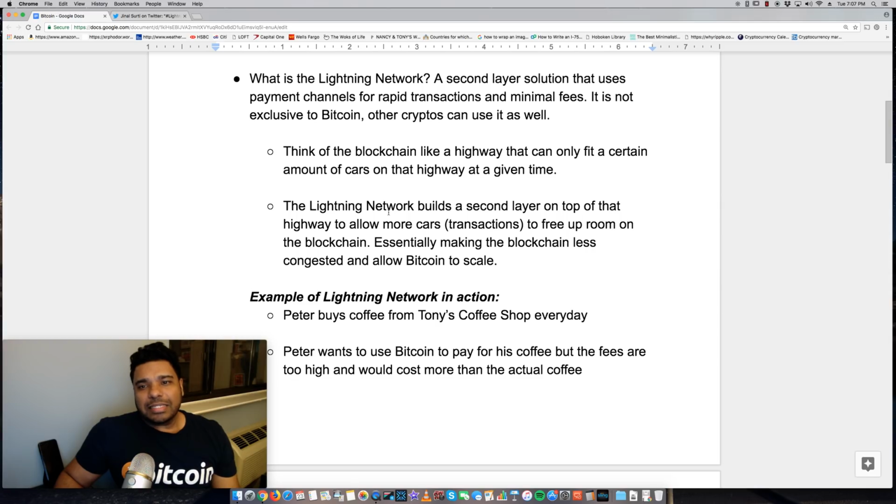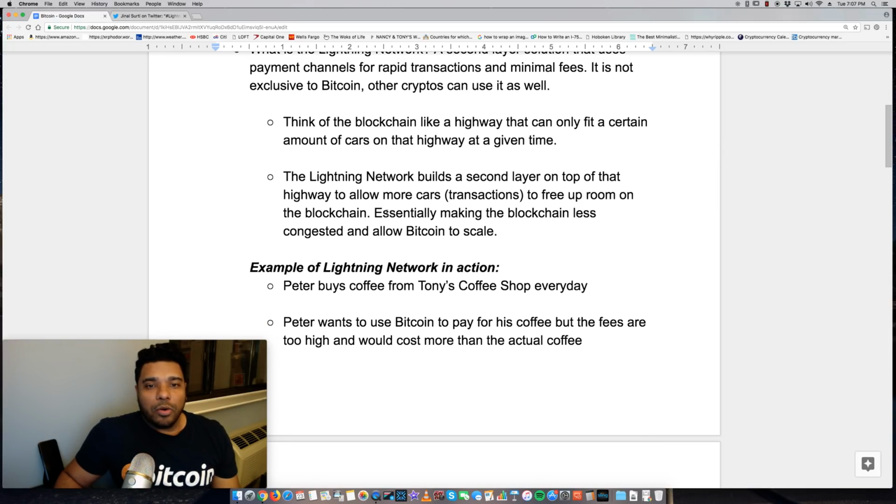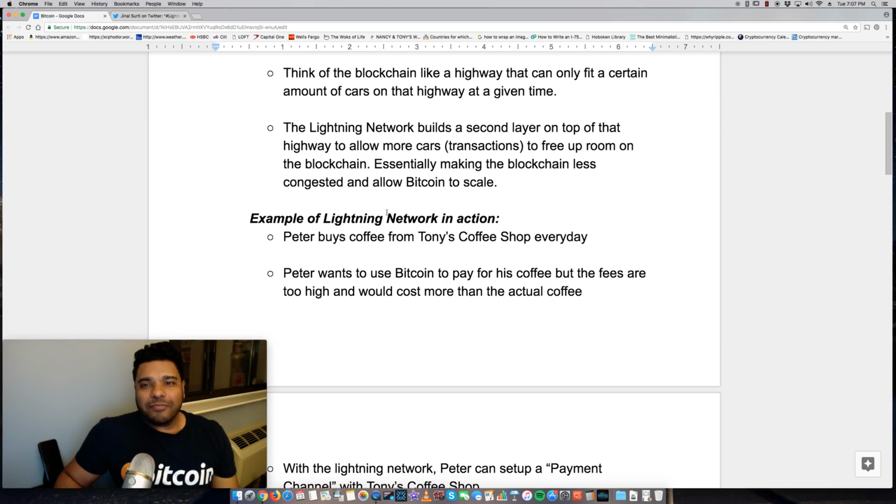It's essentially a second layer solution that uses payment channels for rapid transactions and minimal fees. It is not exclusive to Bitcoin. Other cryptos can use it as well, such as Litecoin. Now, I'm going to give you guys a very simple breakdown in layman's terms, so it's easy for you to understand. I don't want to get too technical because at the end of the day, we don't need to know every single technical aspect, but we need to understand how it works at least.